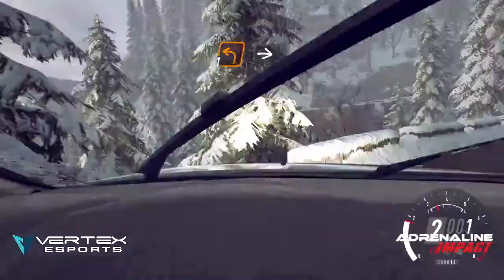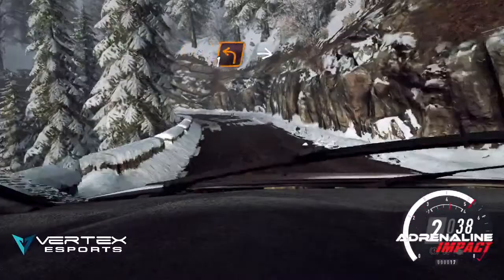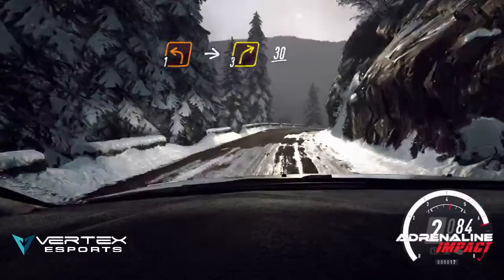No! Oh, there's a big lockup. Only 20% braking as well. Like, very, very little brakes and I'm locking up. That's bad.